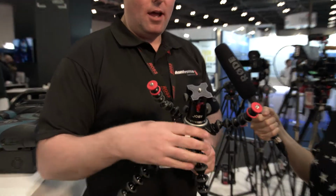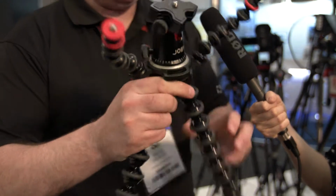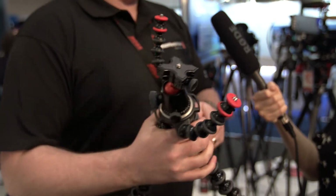This thing really is a great piece of kit. It's based on the 5K GorillaPod, so it's heavy duty anyway. Again with the accessory arms, again with the little ball head on it. This is going to be great for your mirrorless, your DSLR cameras, and you can use it as a rig. It's dead easy to use. So really cool stuff, and these are launching in March. So really excited about that.